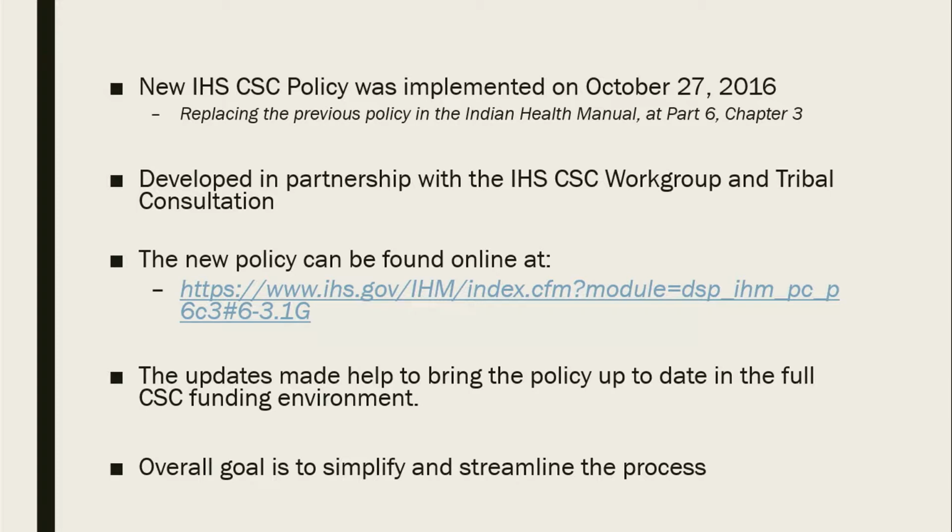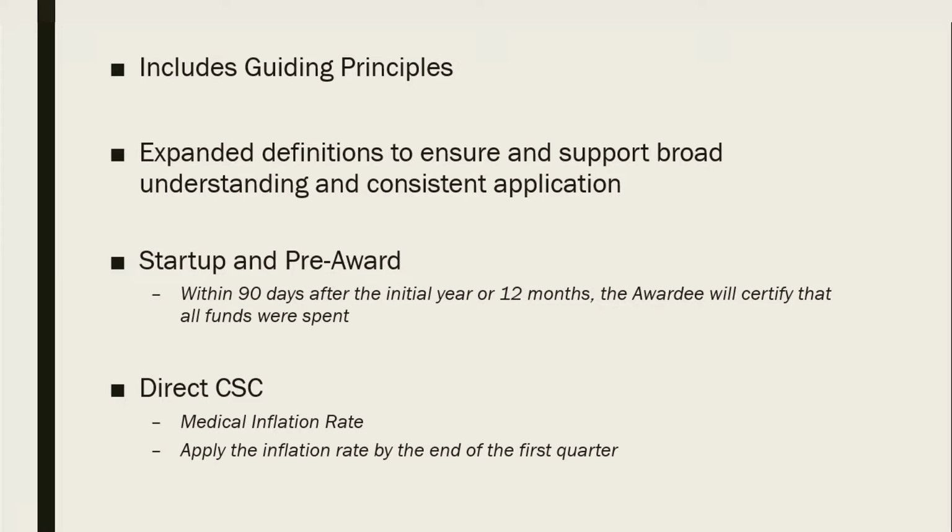The updates made help to bring the policy up to date in the full CSC funding environment. The overall goal of the new policy is to simplify and streamline the process. Let's go over some of the specific changes. The new policy includes guiding principles. These guiding principles were used by the workgroup to help guide discussions and agreements throughout all the meetings. There are also expanded definitions to ensure and support broad understanding and consistent application.